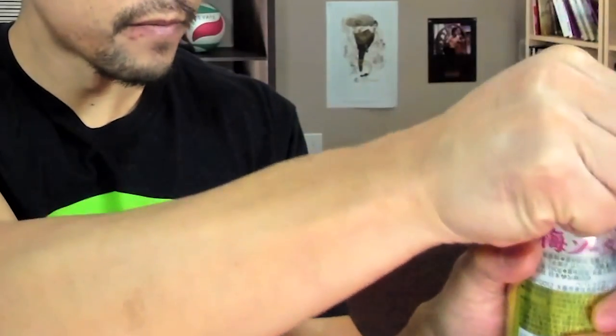And now to finish off with some soda. I love Japanese sodas. Very light, but very carbonated as well. It just bites into your tongue.